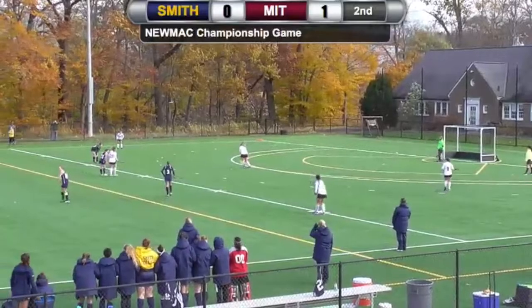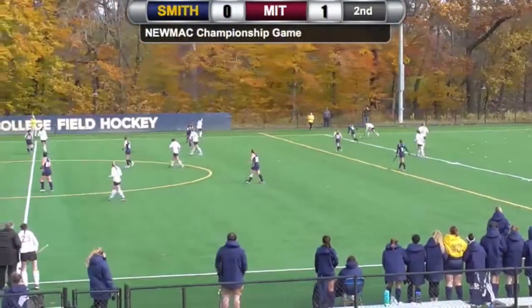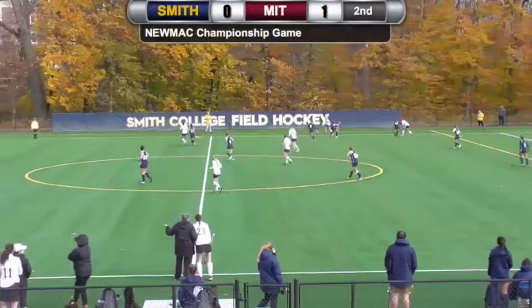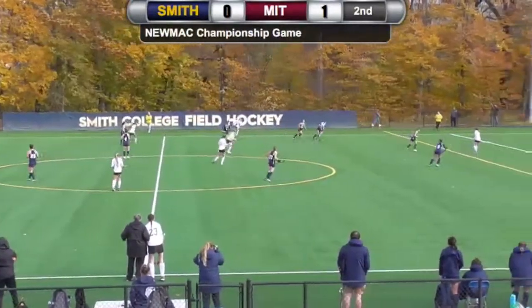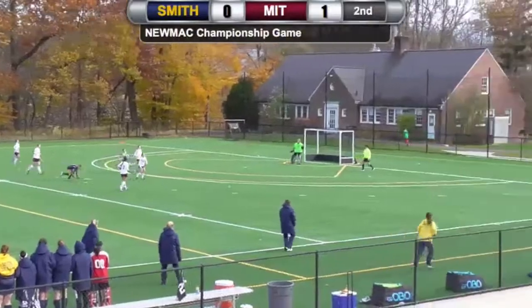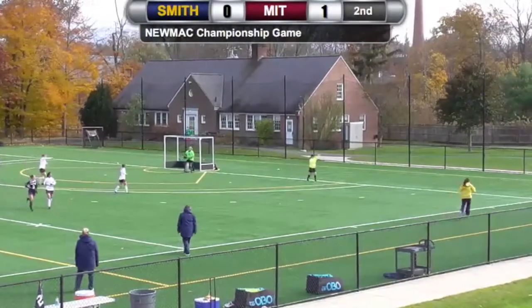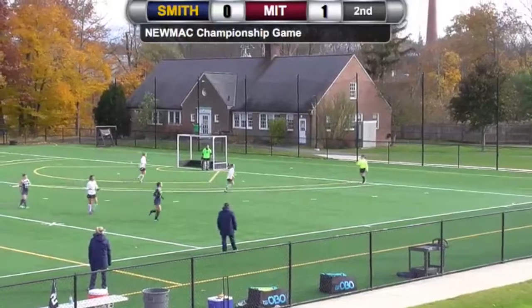Marking Smith very closely. And Taylor Gray will start this off. They've had their chances, Smith has, but again, the defense is right on their sticks, doing a great job. But LaRossi picks it off here. She's on the move. Got Ballou in front of her. Ann Richardson just can't get a stick on it. Too bad. It'll be MIT ball at the sideline.